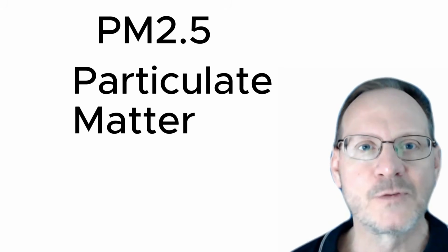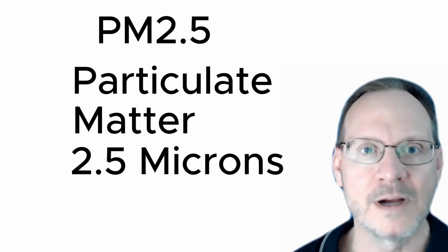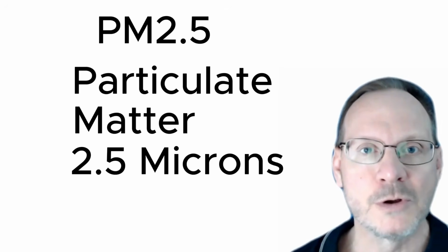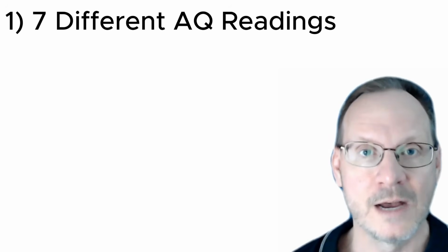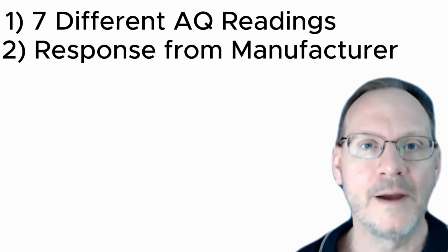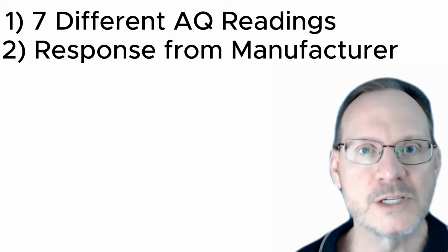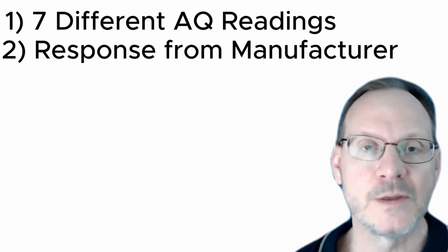The PM stands for particulate matter, and PM 2.5 basically tells us the concentrations of particles in the air down to 2.5 microns in size. In this video, we will show and compare the results for the 7 different readings between these two monitors in the hotel room. Also, I emailed the manufacturers to inquire about the huge differences in the testing results, and I asked them what the possible reasons could be for such large disparities in the results, and I'll share the response.